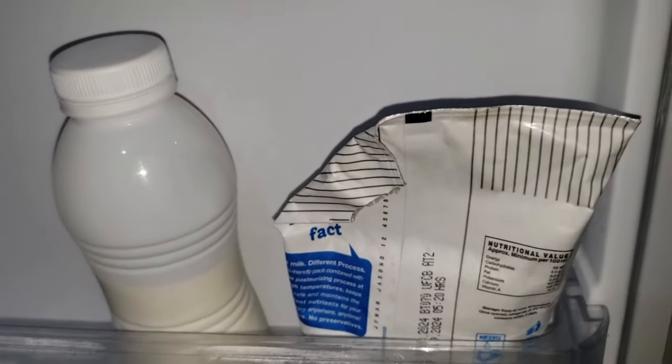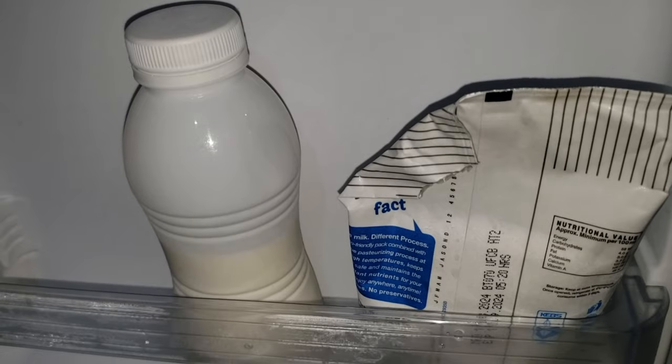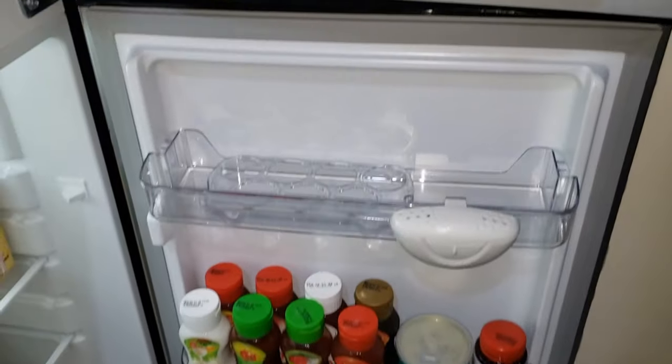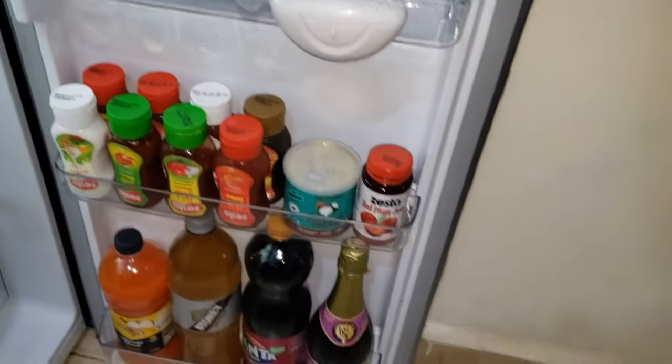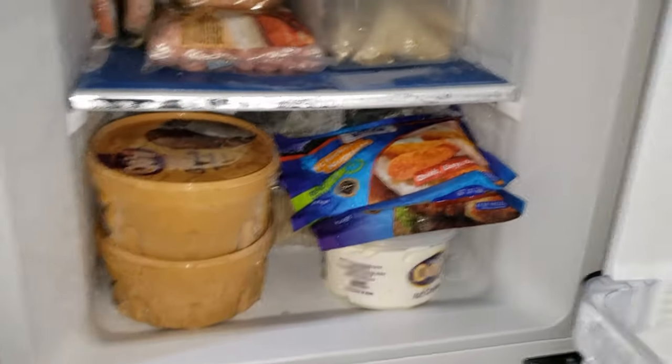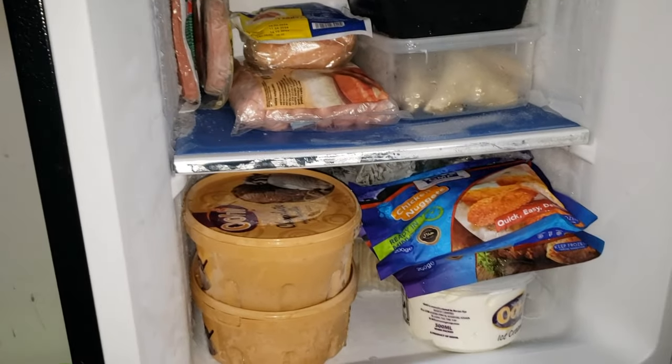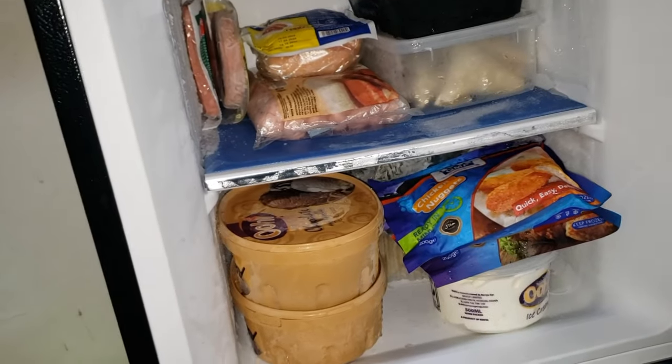So babe, e-milk nilikuwa nimeka hapa because then there was no light. But anyway, that is how everything is looking. We are missing some eggs there, don't worry guys, but vitu ni polepole. Yeah, but I'm in love. I really love how the fridge is coming up. I really love the freezer section because I feel like the freezer section, vitu zimefit.